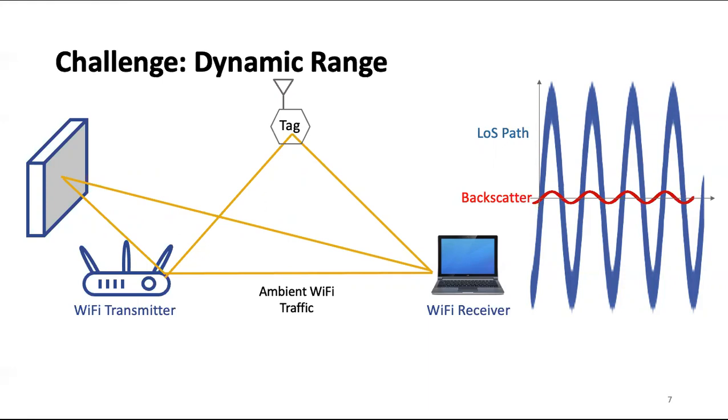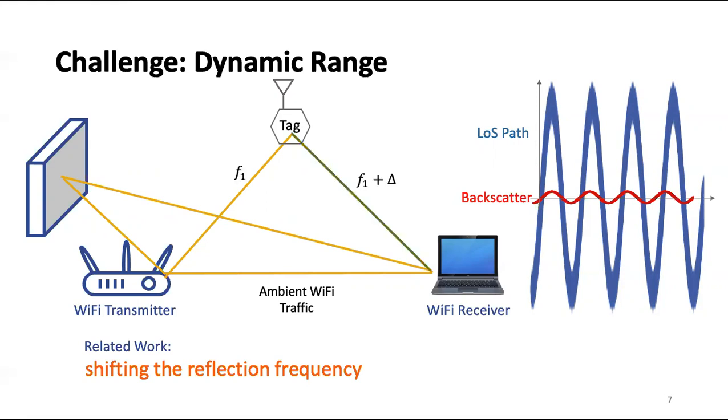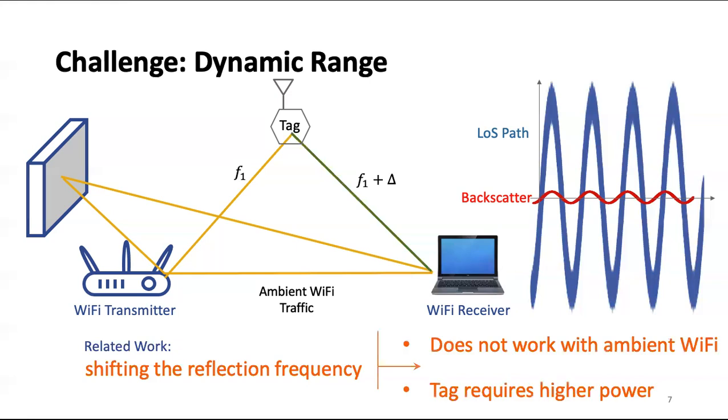Other papers on Wi-Fi backscattering solve this problem by designing a tag that reflects a frequency shifted version of the received signal, so it won't interfere with other multipath signals. But this requires the Wi-Fi transmitter and receiver to operate in different wireless channels. But that's not how Wi-Fi networks work. The whole idea here is to piggyback tag detection on top of ongoing Wi-Fi packets.